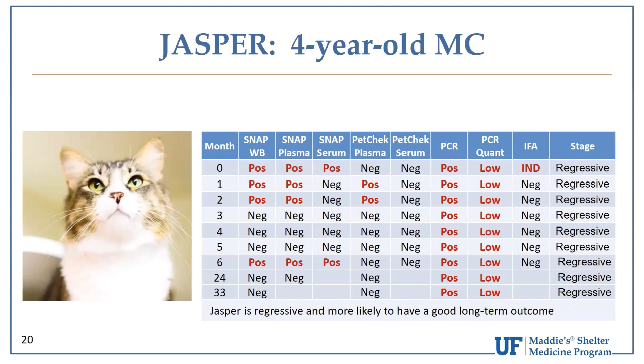However, if you ran that same test on month 4, you would have got a negative result and called him uninfected. But since we have this new panel now, we can understand his status in much more detail and see that he does have regressive infection. But Jasper's regressive, and so he's likely to have a good long-term outcome.